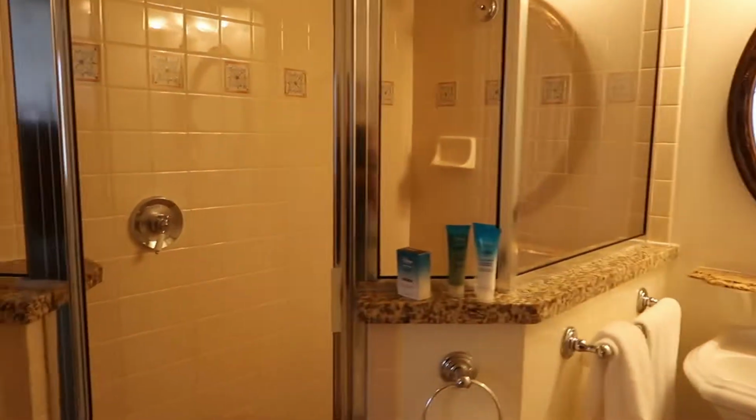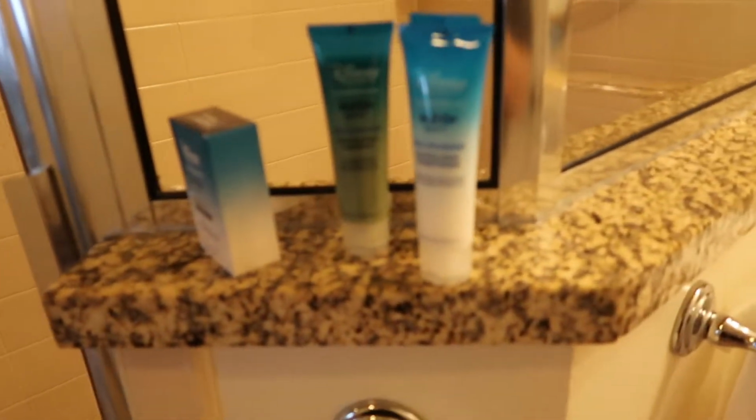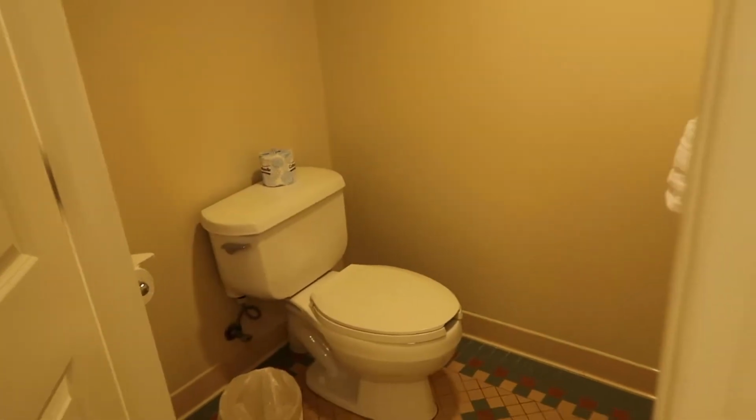No? Oh. Maybe. There we go. Showers in here, which I found surprising that they don't have the pumps yet for the shampoo. So you still get the little toiletry containers. And then I think this is the door back out to the living area. So you have 2 doors in the bathroom. And then here is the toilet.